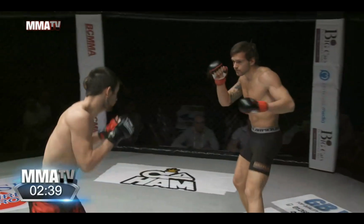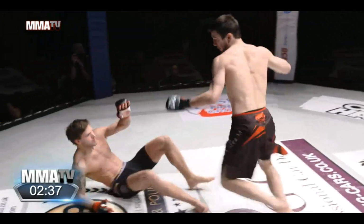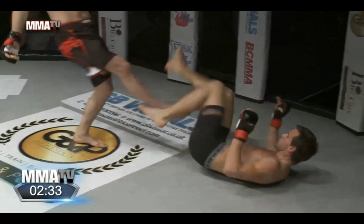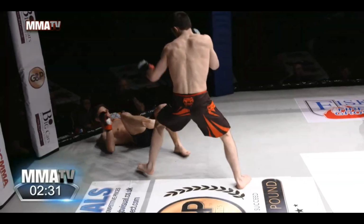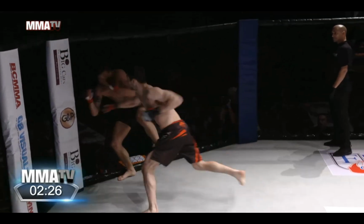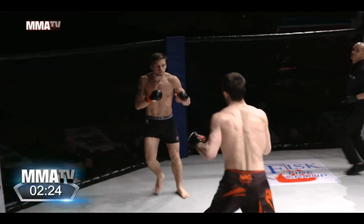The Norwegian fighter seems fairly tentative with those first couple of shots. The French fighter's gone straight out there, chopped away the leg, and the Norwegian is away off his back, scooting away, looking to get up. The French fighter doesn't seem interested in engaging on the floor.